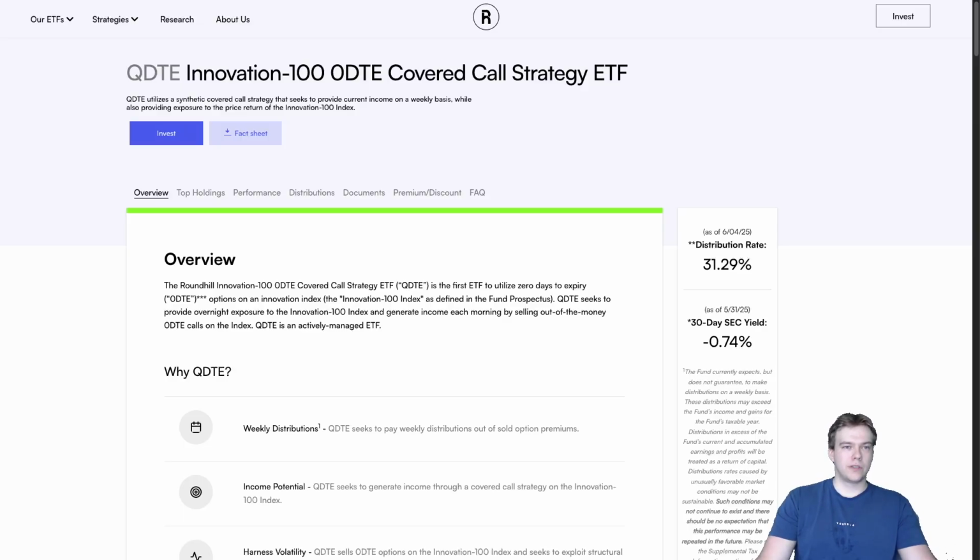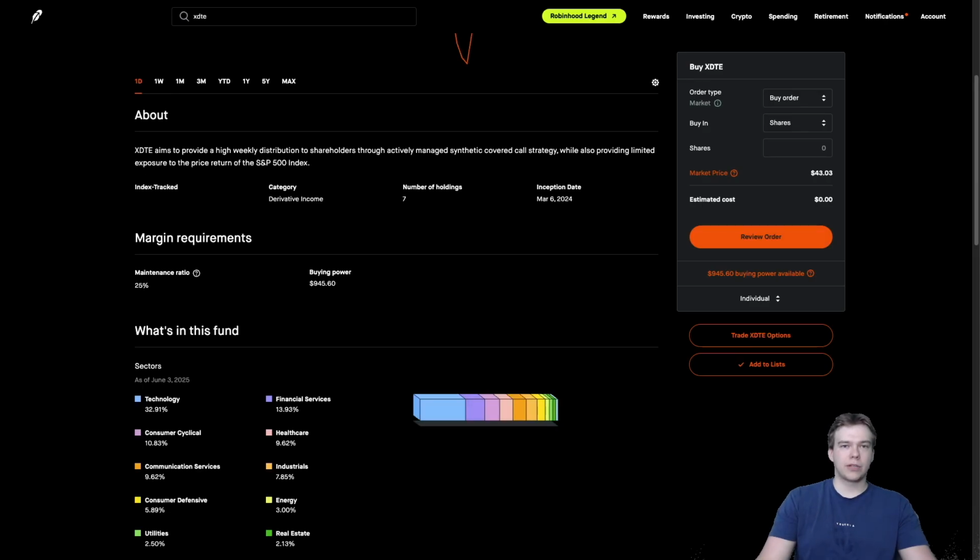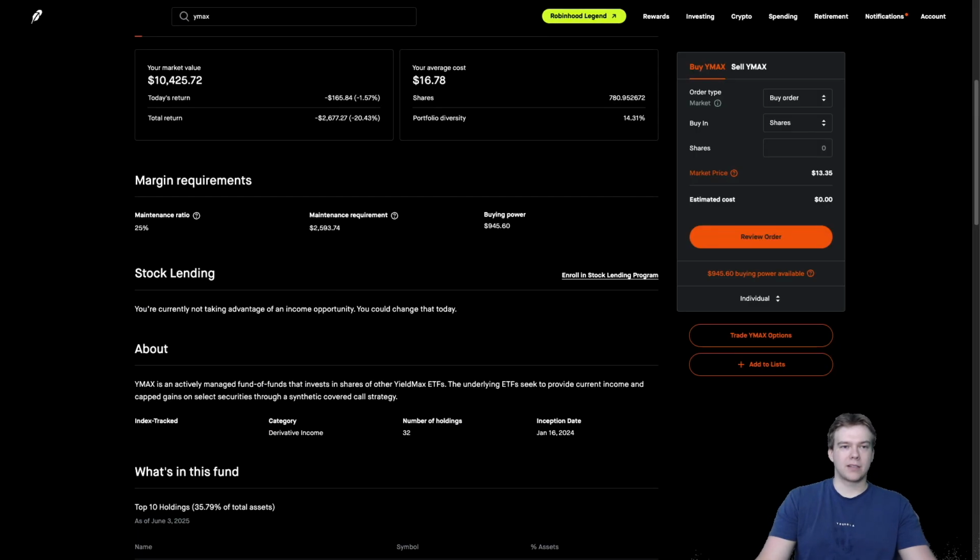The reason why I chose these funds is because you take a look at QDTE. You can see right here on the screen, I have a good chunk of money invested into it. My portfolio diversity is 14.75%, and the maintenance requirement for QDTE is 25%. We take a look at XDTE, not invested into XDTE, but the maintenance requirement on XDTE is 25%. If we take a look at YMAX, again, a good chunk of money invested into YMAX. I actually bought more today, recording this video on Thursday, and I have 14.32% in YMAX and a 25% maintenance ratio.